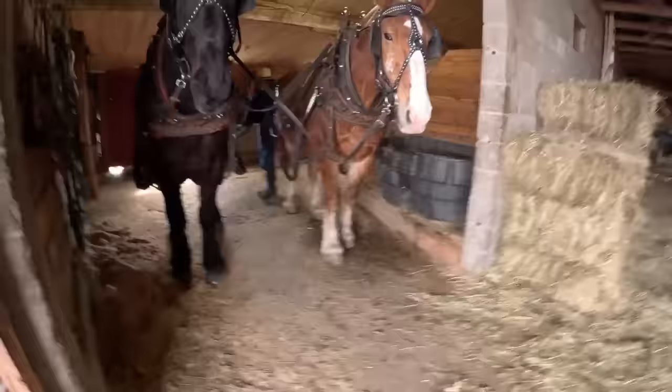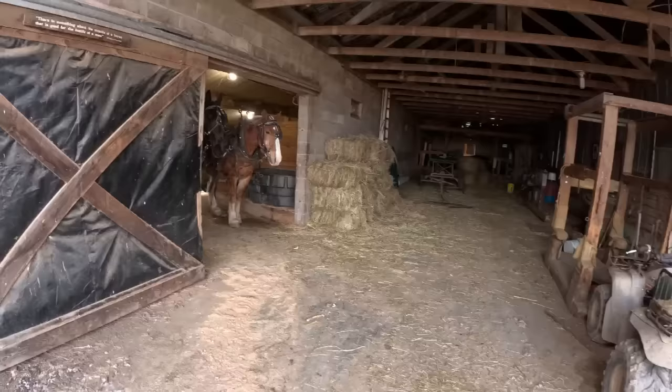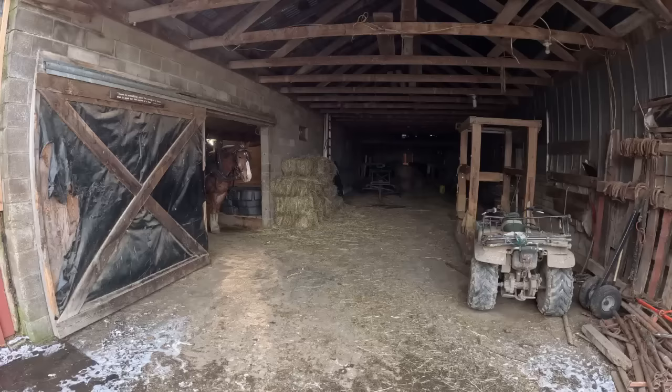So William has Lady and Ken all ready to go. So he's gonna bring them out and hitch onto the cart. I don't know which way he's going to hitch on the cart, whether he backs them in or drives them in, doesn't matter to me. So let's see how he does it.